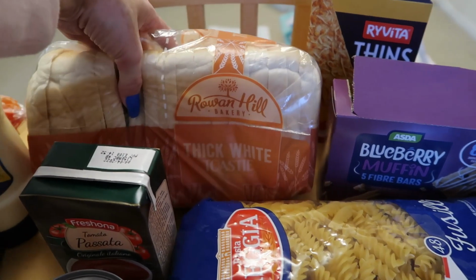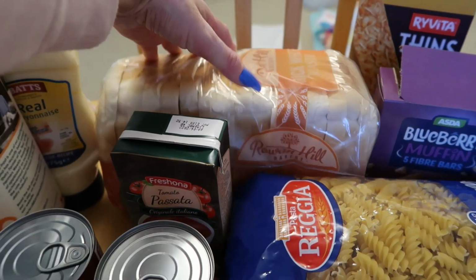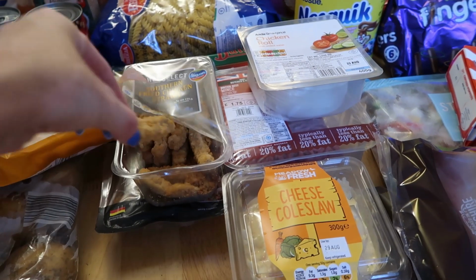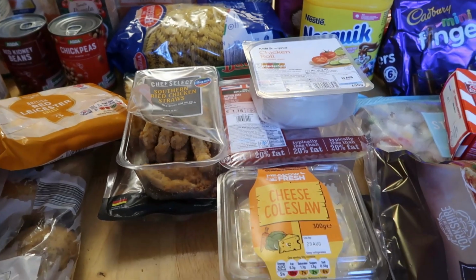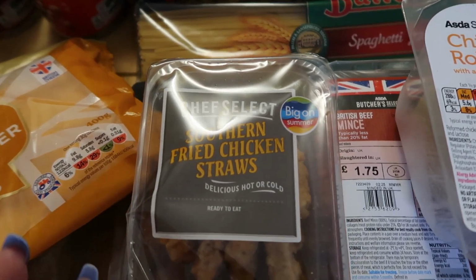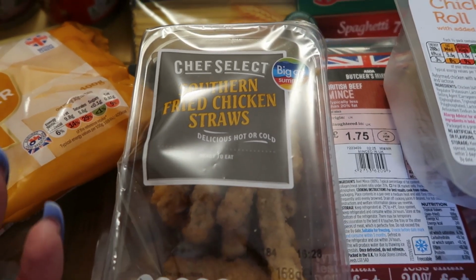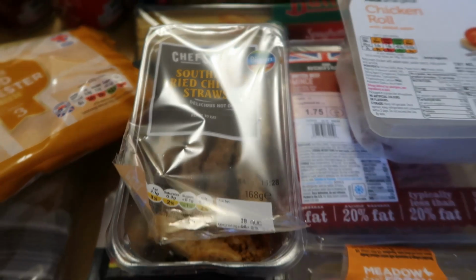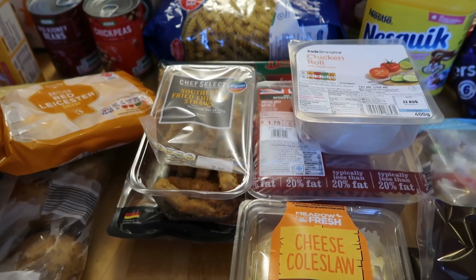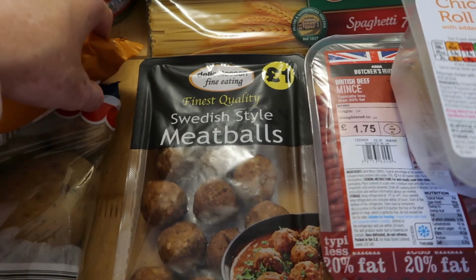Then as you can see, we've got a loaf of bread, which we really like the thick bread. I just love toasting thick bread. It's amazing. Here you can see, I've just been eating these. Oh, they taste good. So I basically got something new this week. I've got Southern fried chicken straws. They haven't had these in before. So they are really tasty. I'm eating one right now, so I can feed that back to you. They are tasty.